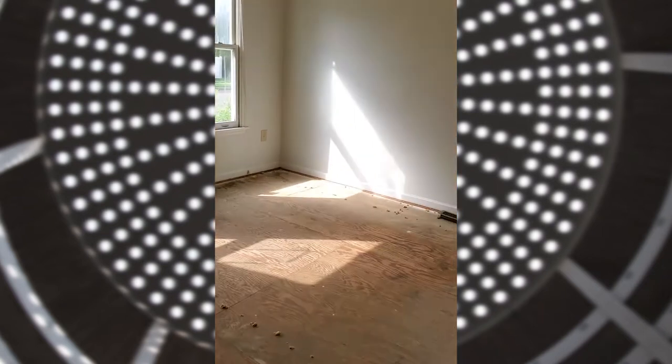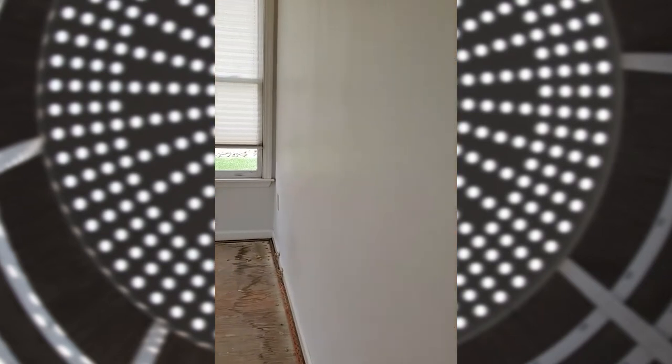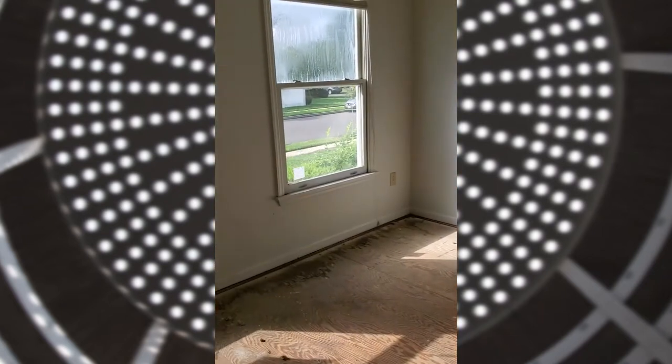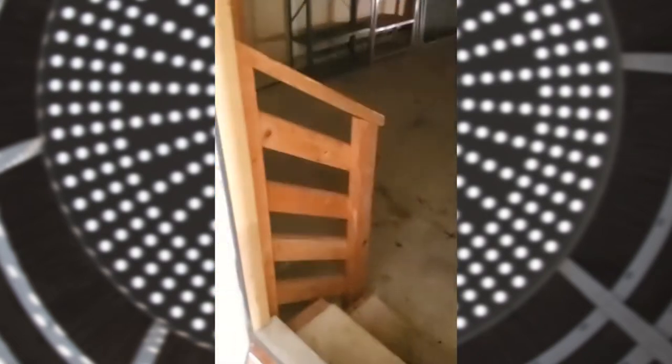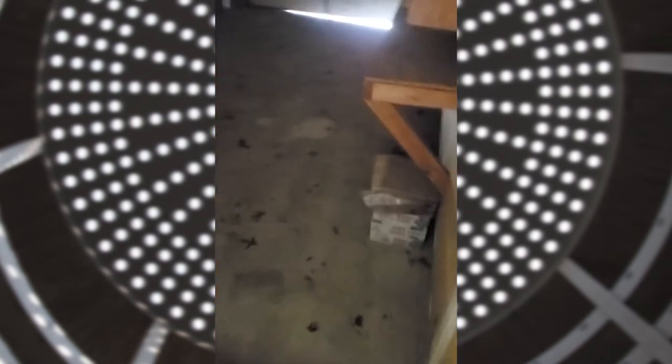All right, so what is this? A rope? I have no idea what that is. I guess it might be a room with no closet. I'm not sure. And then this is the garage. I can't really turn the light on for it, but this is the garage.